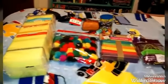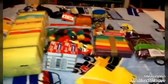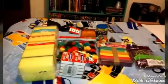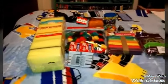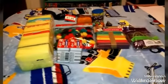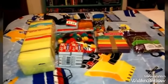Then at Dollar Tree, I picked up some matches because the other night we had a blackout. And I had bought a big box of matches, and I had two of these, and do you think I could find them? No, so I don't know what happened to them. So I had to go pick up more.